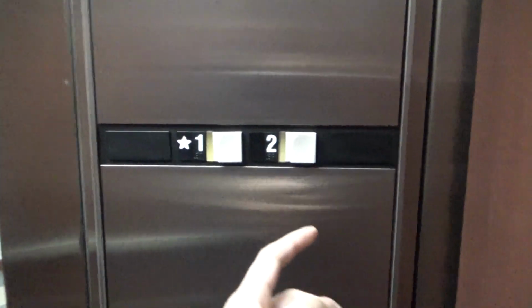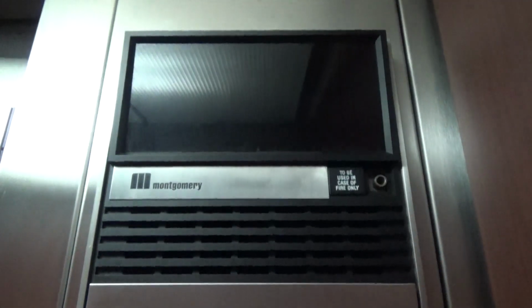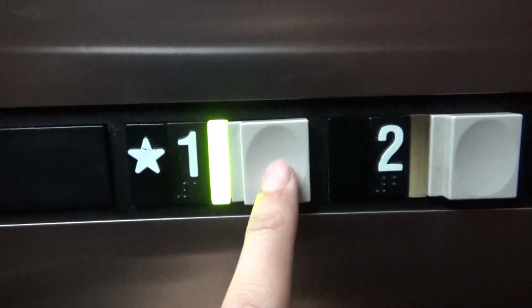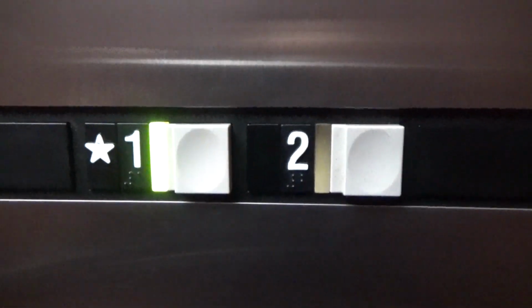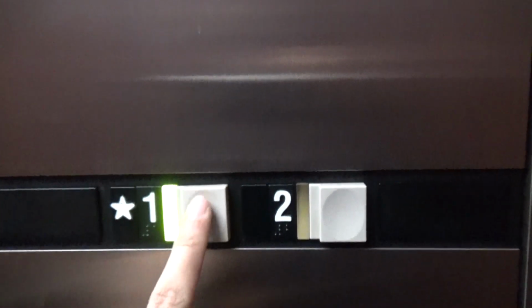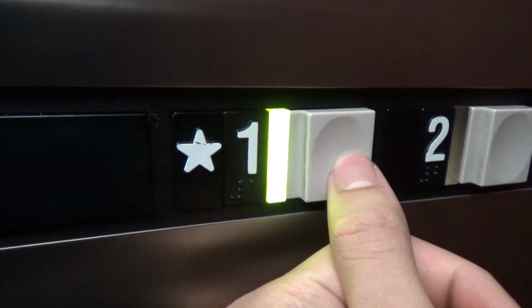Oh my god, this thing is in perfect condition. This thing is pristine. Look at those buttons. There's just a little bit of the ink wiped off. Most of it's still there. Whoa. What the fuck? That's weird. Bumper.